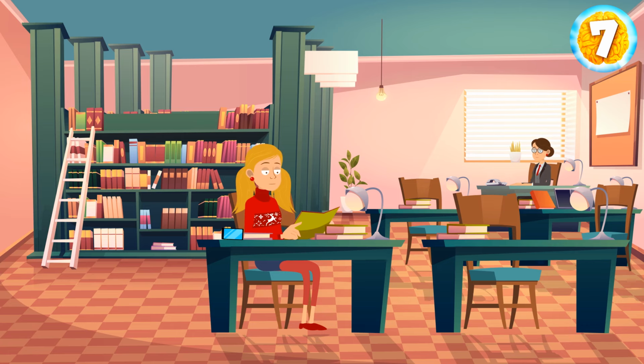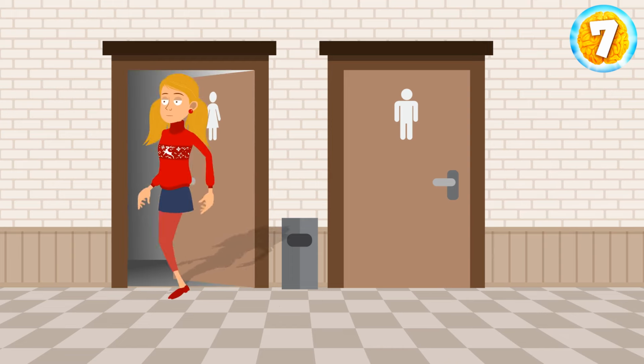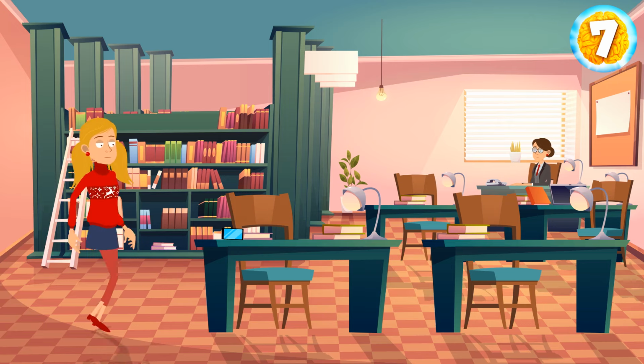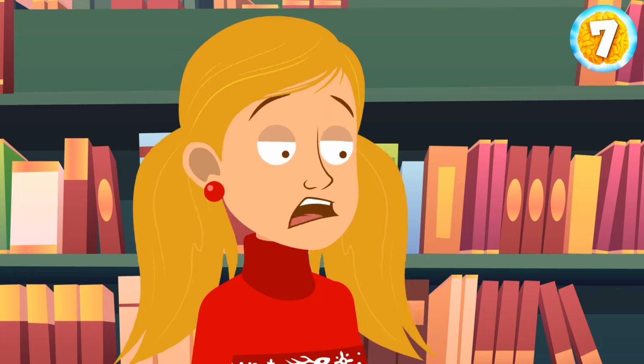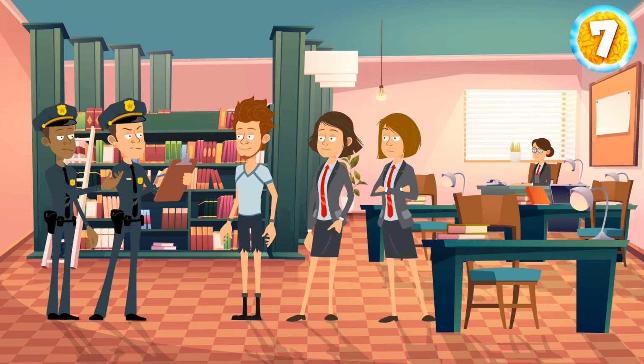Eloise was studying in the library. She went to the bathroom and left her things on the table. When the girl returned, she realized someone had stolen her cell phone. She called the police, and they questioned the other three students who were in the library at that time.